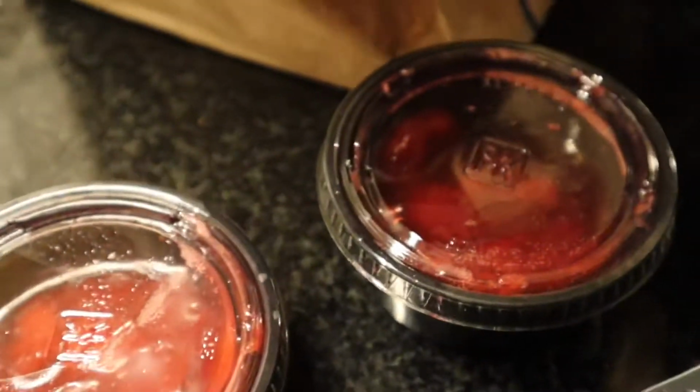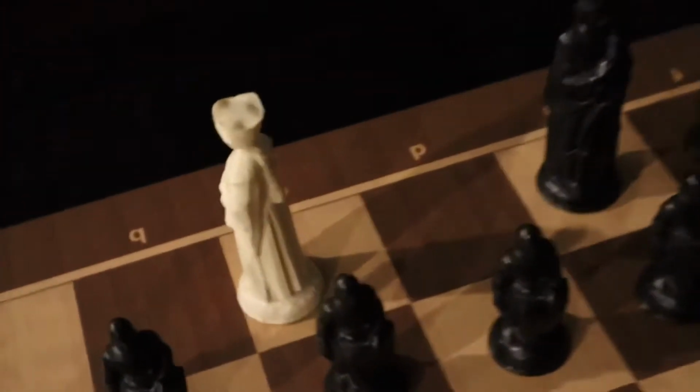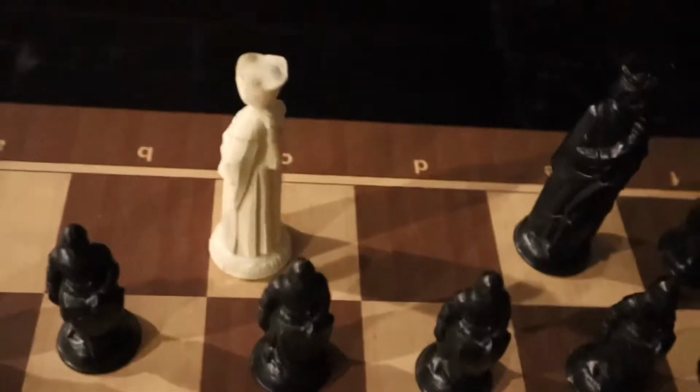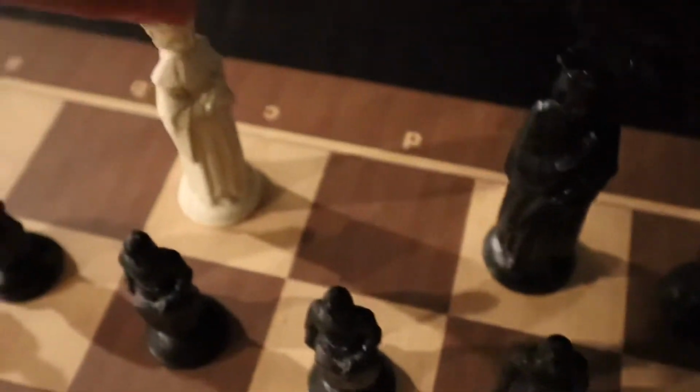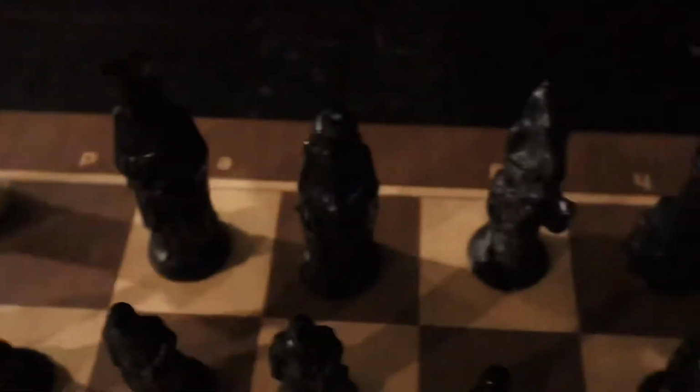Let's continue our day. Did you know that Fazoli's, had that for dinner, has Cheesecake Factory cheesecake? Strawberry topping, vanilla. Looks good, huh? What's this? Checkmate. No, Dad beats Luke. This queen right here. Bam. Just go ahead and knock it over.